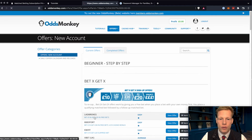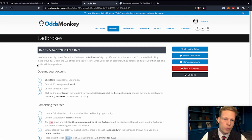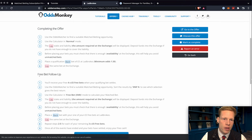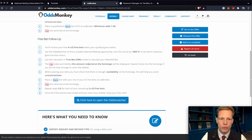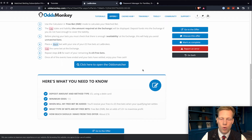We go to this first one, Ladbrokes, which is one of the bookmakers where you can go and do your bets. Look, it's super simple. It tells you what the offer is. Open an account, puts it down in 4 steps here. It continues how to complete the offer, 6 steps, boom, boom, boom, boom, boom. It shows you all the tools and then what you have to do to follow up and complete and get your money out of the exchange or the bookmaker. You can open the odds matcher.